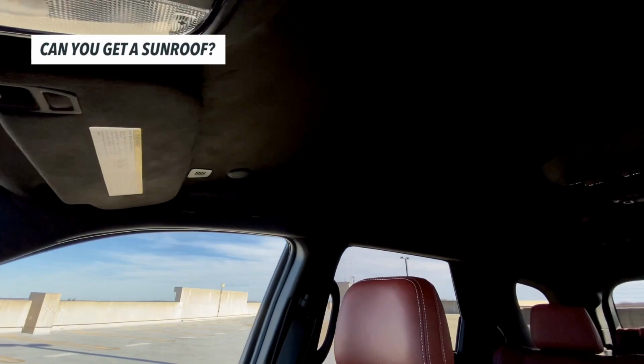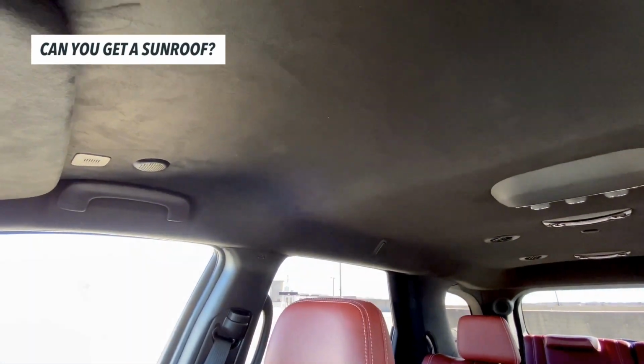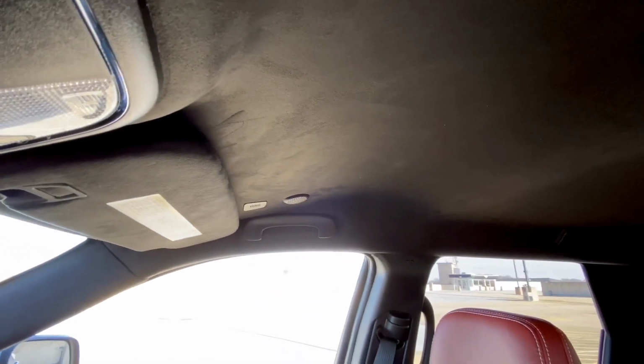I don't have a sunroof, but yes, it is optional for $1,295. It's not a panoramic sunroof, but dude, this nice micro suede roof liner. But yeah, sunroof for $1,295, you can get it, but I don't have it.